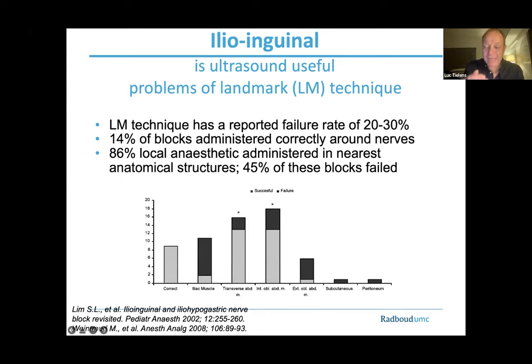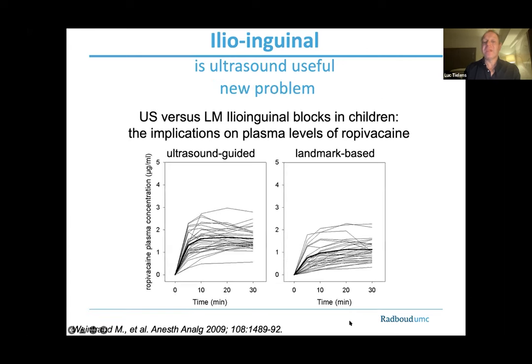the major part of these injections still gave a block. But this blind technique, and the use of ultrasound to see what we actually did, gives us the understanding why 20 to 30% of our blocks failed, because we were not deep enough or we were too deep with a blind technique.